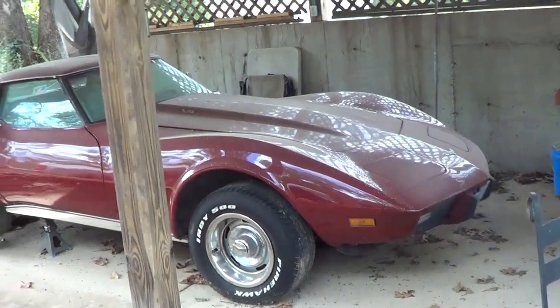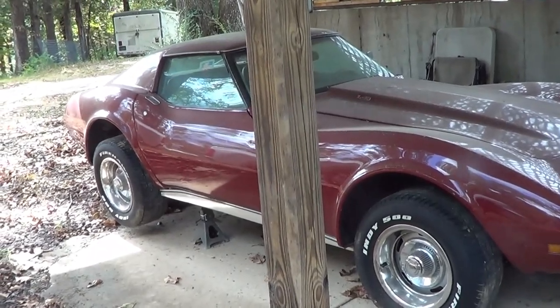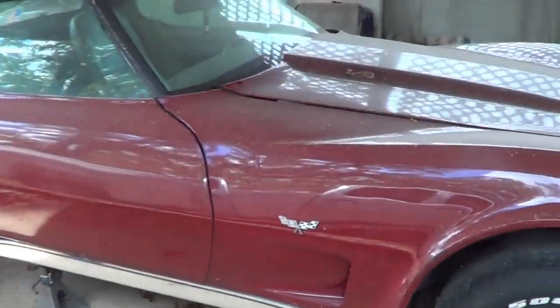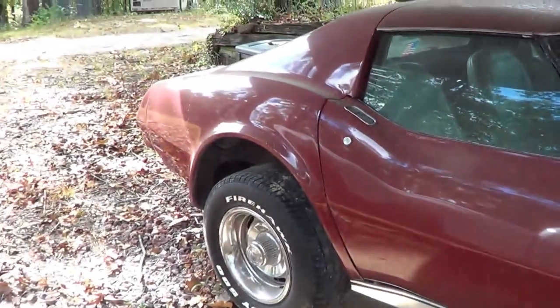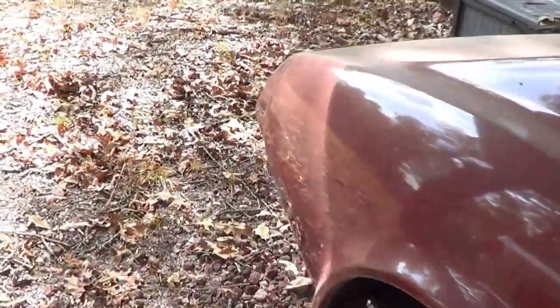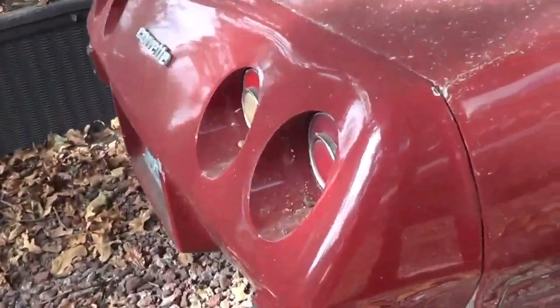So yeah, here we have a 1977 Corvette L48. Looks like it's in pretty good shape on the outside. There's a few flaws in the paint. On the back quarter panel here, there is a little bit of damage, which I'm sure could be fixed. Somebody knew how to do it.